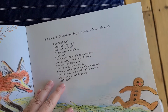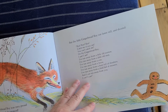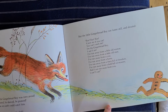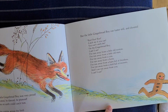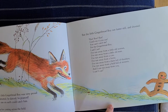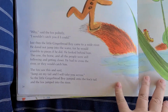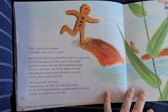But the little gingerbread boy ran faster still and shouted, "Run, run, run, catch me if you can. You can't catch me. I'm the gingerbread boy. I am. I've run away from a little old lady. I've run away from a little old man. I've run away from a cow. I've run away from a horse. I've run away from a barn full of threshers. I've run away from a field full of mowers, and I can run away from you. I can." "Well, why," said the fox politely, "I wouldn't catch you if I could."